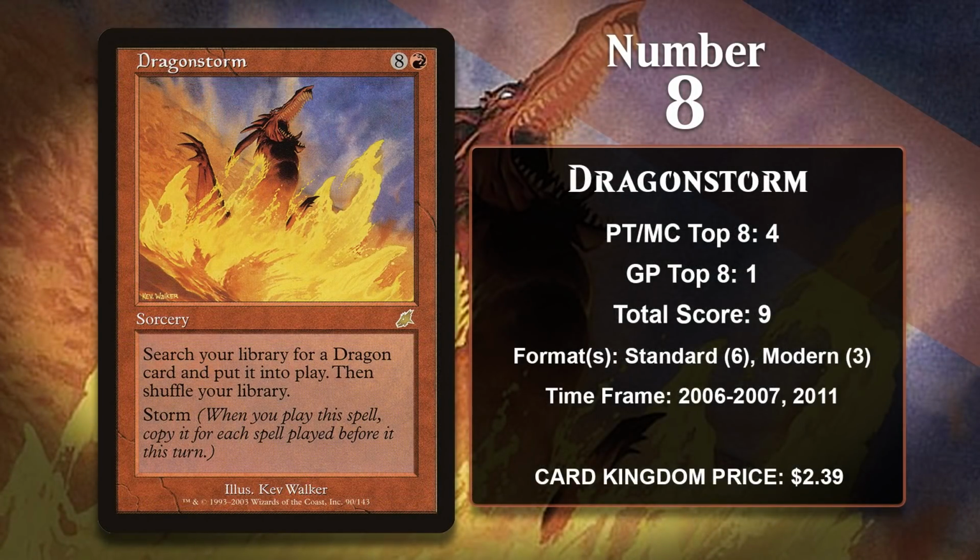At number 8, it is Dragonstorm, which is my favorite Storm card and also certainly the wackiest Storm card there is. One has to imagine that when they designed this card, they had the casual player in mind, but the fact that even a 9-mana Storm spell was easy to abuse goes a long way towards showing you how powerful this mechanic is.